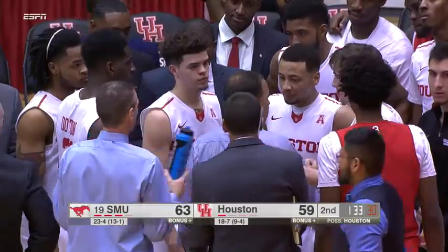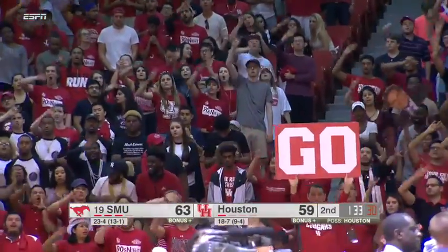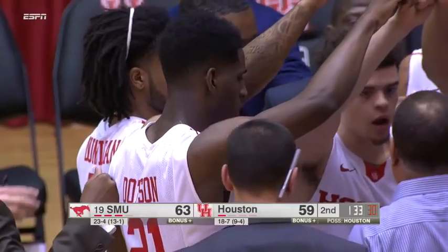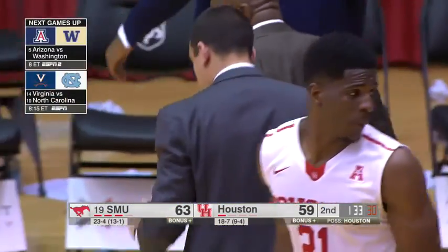Damian Dotson, second on the team in scoring, seven double-doubles, fifth in the conference in that. He's fourth in the conference in points per game. And there's his 19 points of this one. But the Cougars are still trailing by 4 with a minute and a half to go.